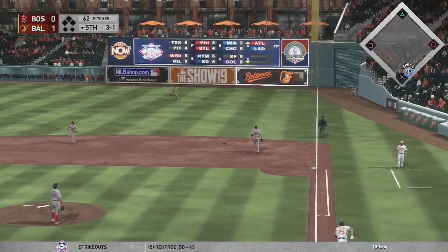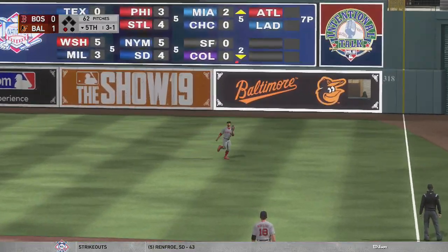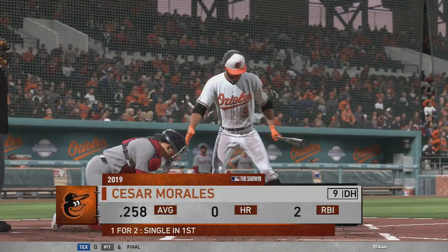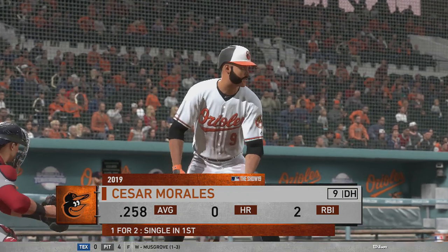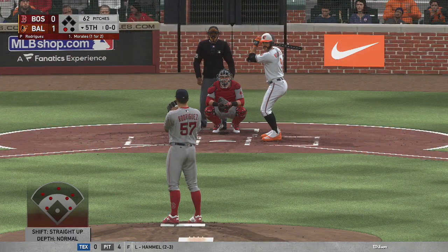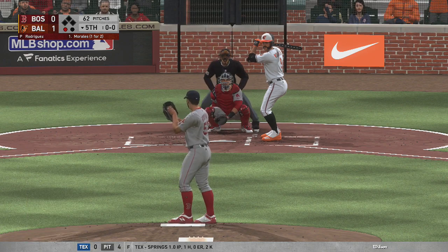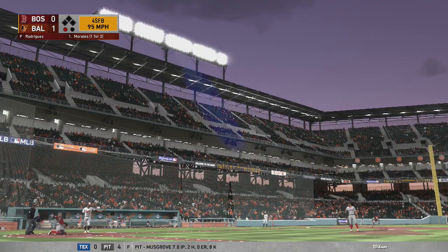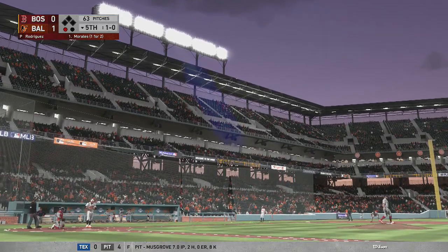Heading out towards shallow right. Betts giving chase. And he tracks it down. Nice play for the first out. So striding forward now, Cesar Morales. He flew out in his last at-bat. First pitch of the at-bat. Fastball just misses. That's ball one.